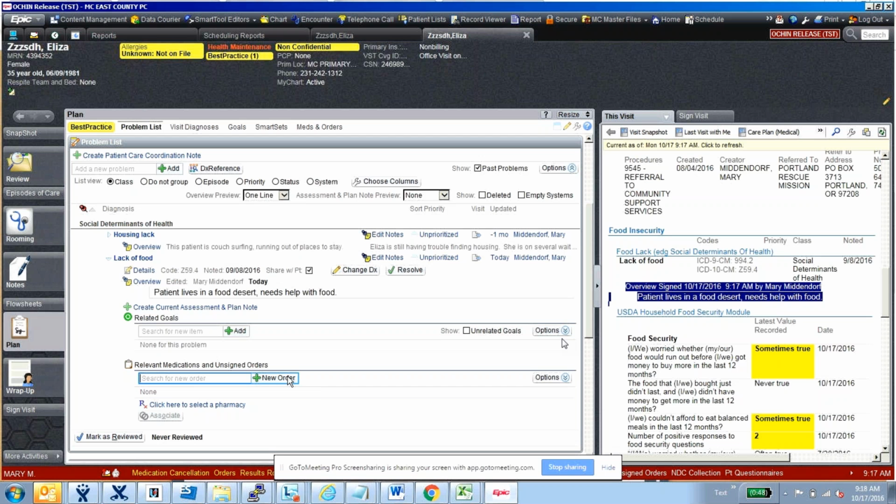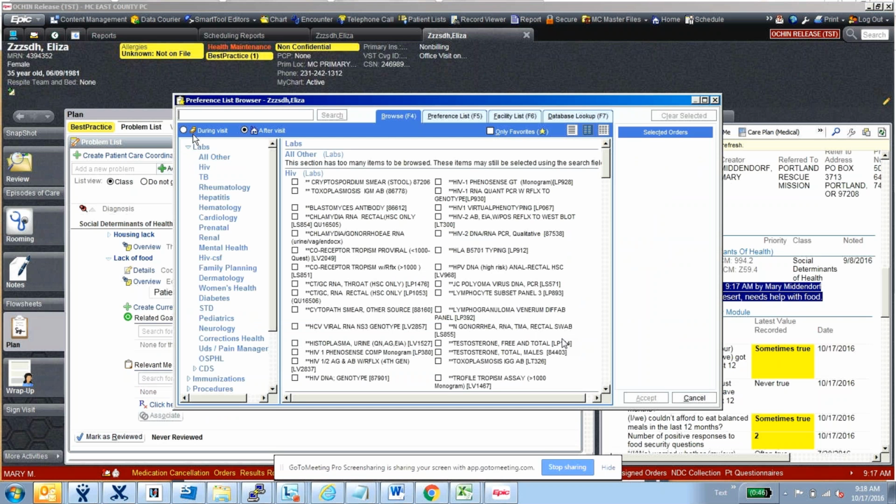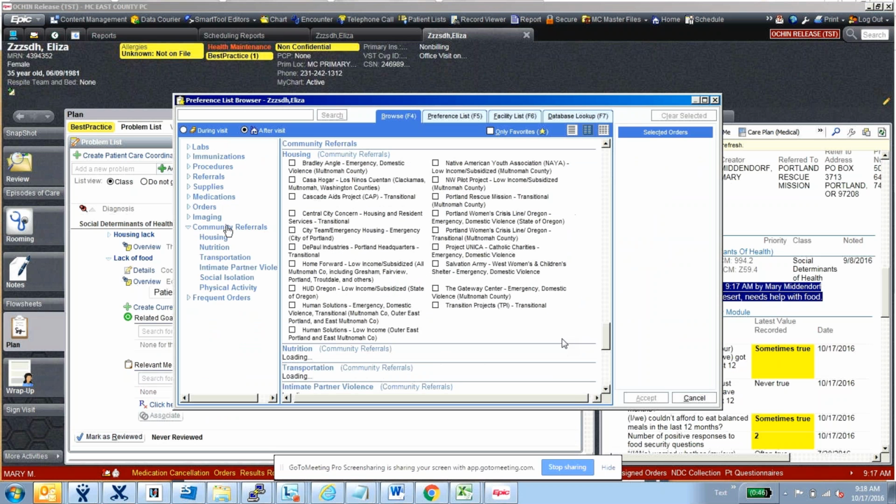So some of our service areas have built out preference lists of local organizations that they can refer patients to, or just built out referrals to refer internally to their own staff to help follow up with the patient on their social needs. So I'm going to show you an example of that. We have community referrals. So my top set is housing.